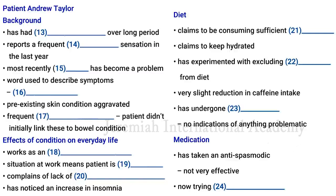I'd read that dairy products can make things worse, so I tried cutting them out, but I wasn't convinced it made any difference. I've cut back on caffeine, though not much, actually. I also paid for extensive food allergy tests, but they didn't show anything major, so that's not an area my doctor thought was worth investigating further. What medications have you tried? Well, I took something called an antispasmodic, which my GP says helps to relax the muscular contractions which move food through the gut. But, to be honest, I don't think it made much difference in my case.